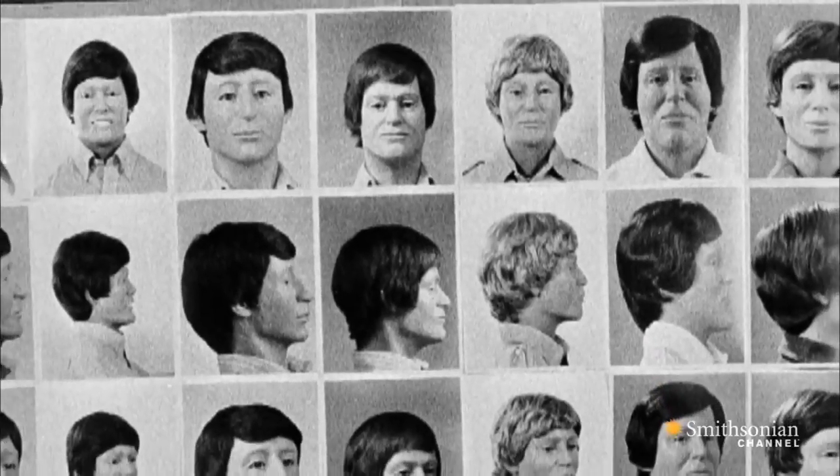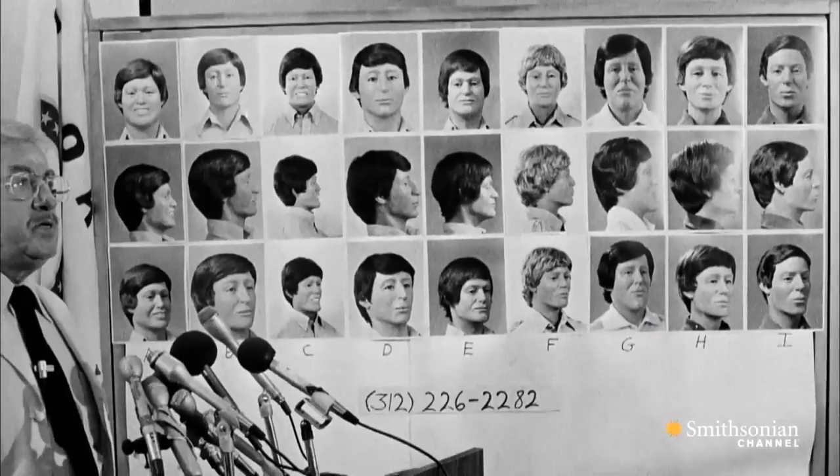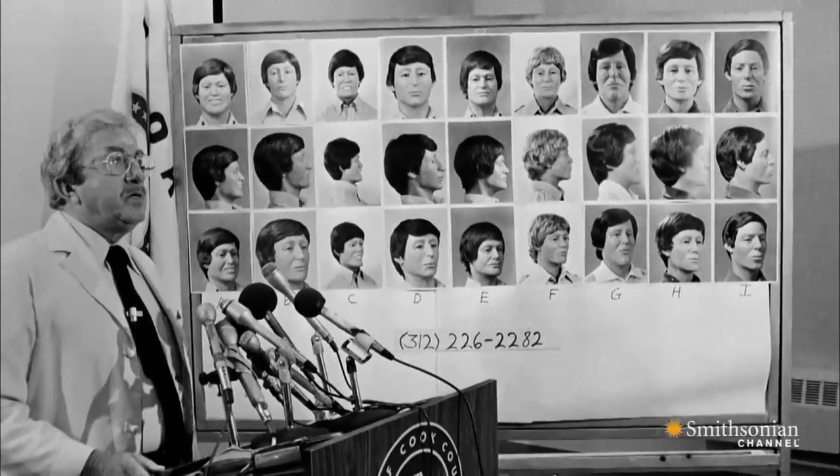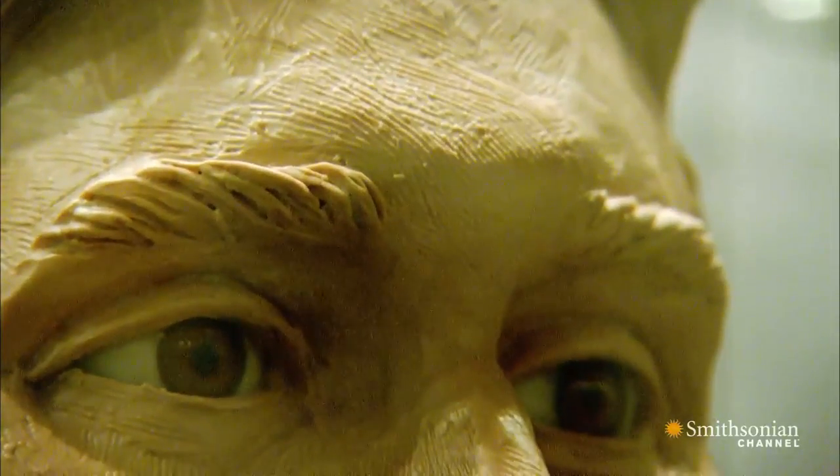Now police have finally given faces to 9 of Gacy's unidentified victims. But can they find the names to go with them? Soon they release the images to the media, hoping that someone, somewhere, will be able to recognize them.